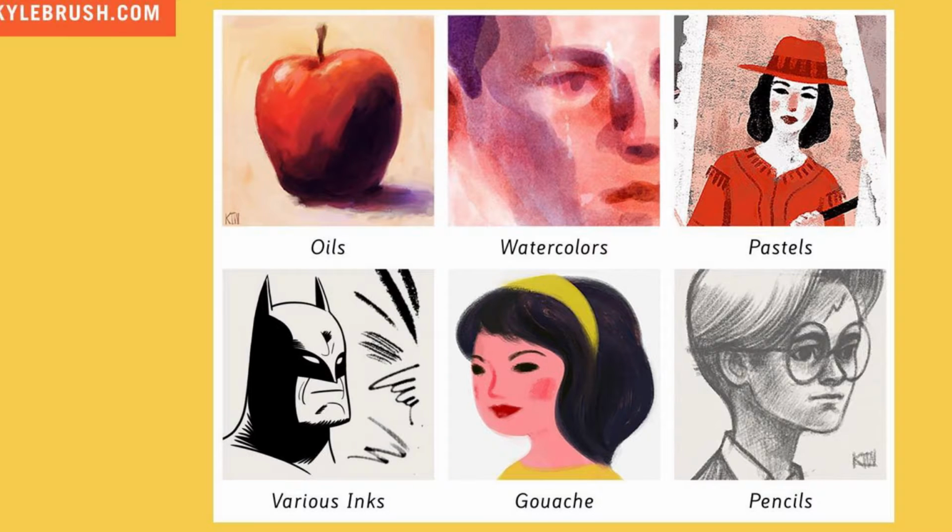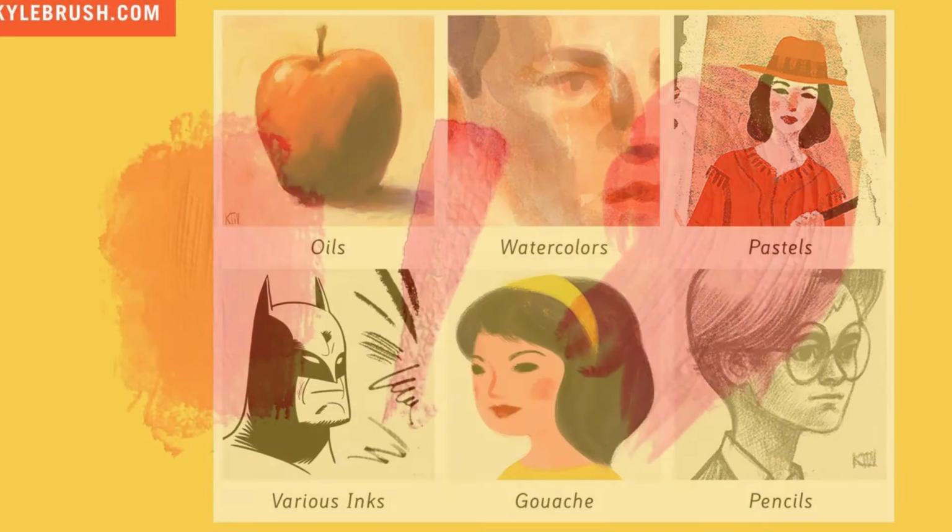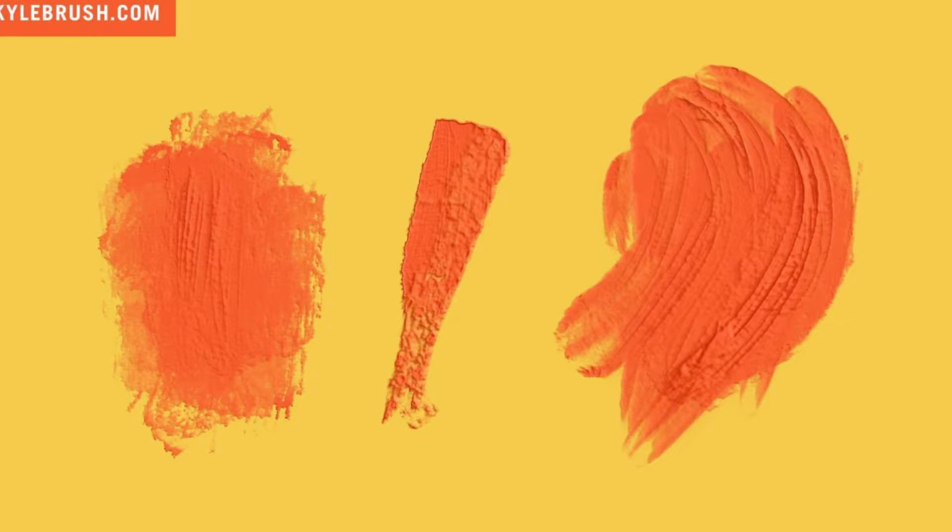And so here's what I've been able to cover now. Oils, watercolors, pastels, inks, and gouache, and pencils, and all of these are done with that singular tool. And I've even now lately invented a way to create thick paint effects in real time. So as you're making strokes, you're actually cutting into and carving with the paint or adding thick paint as you paint as well. So this is a very exciting thing for digital artists.